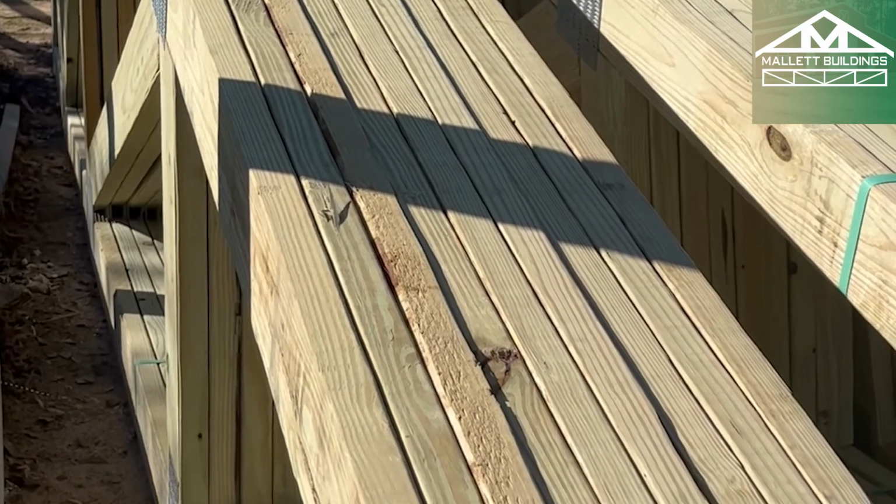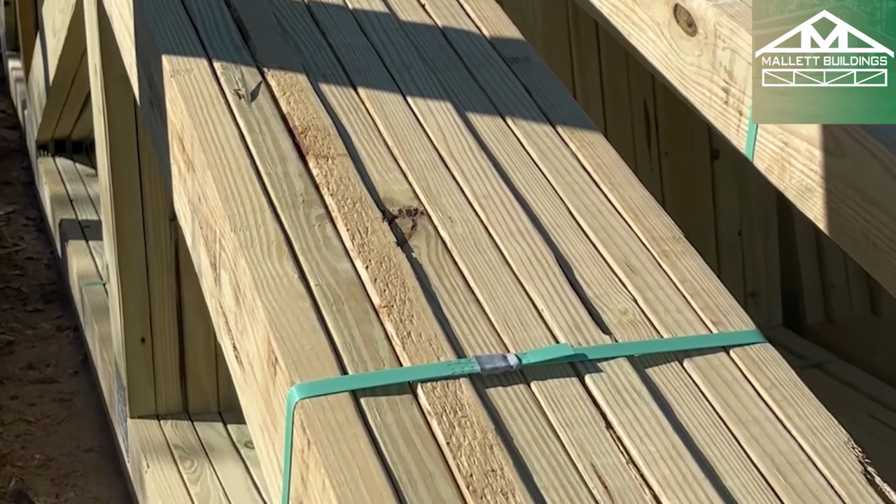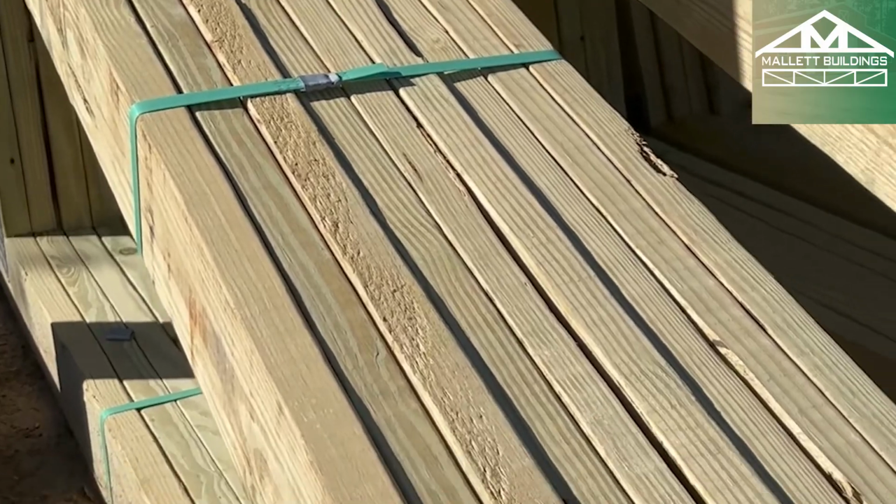We only sell a 2x6 truss. That means every board in that truss is a 2x6. It just makes it stronger, but when you're doing your bid, let's make sure that you're getting what you pay for. That's what you've got to be careful of.